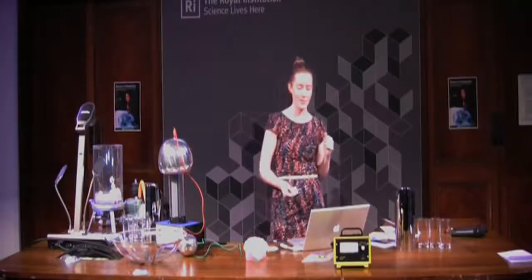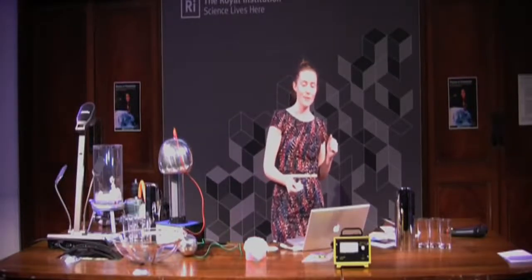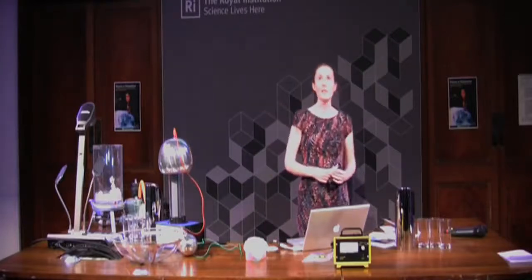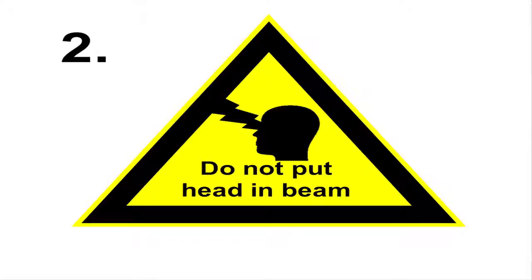Okay. So that's one reason why you probably shouldn't accelerate your pet. So my number two thing you shouldn't do with a particle accelerator is you probably shouldn't put your head in the beam of a particle accelerator. And on this one, I want to have a little bit of a vote with you guys. So what might kill you first?